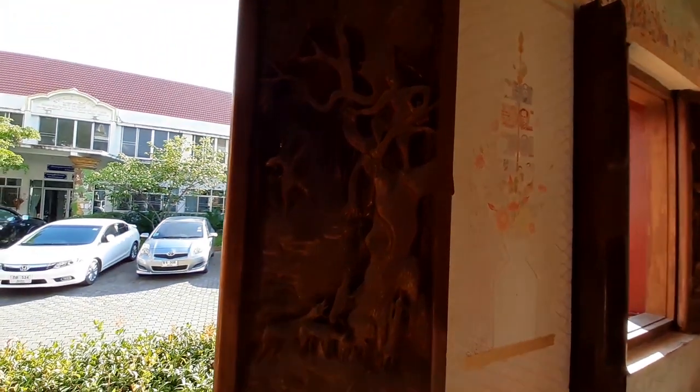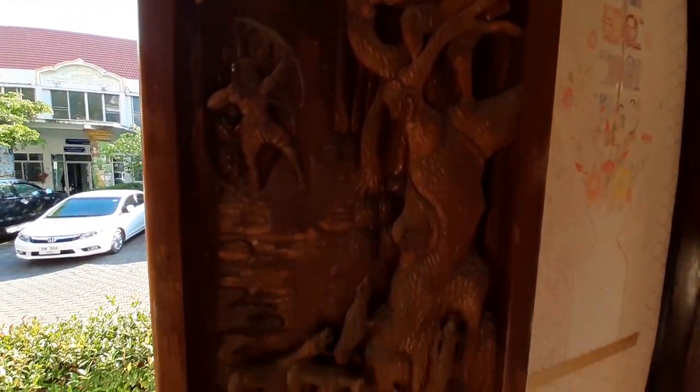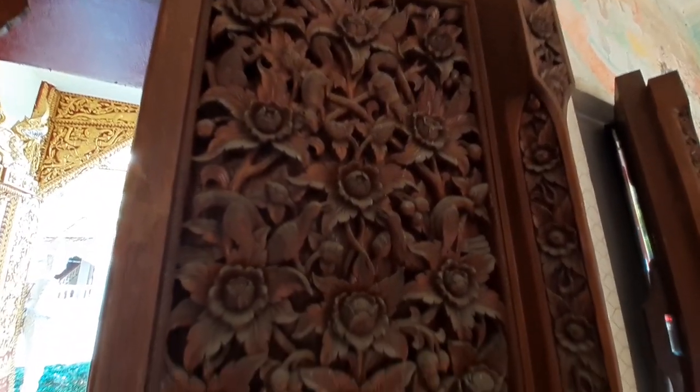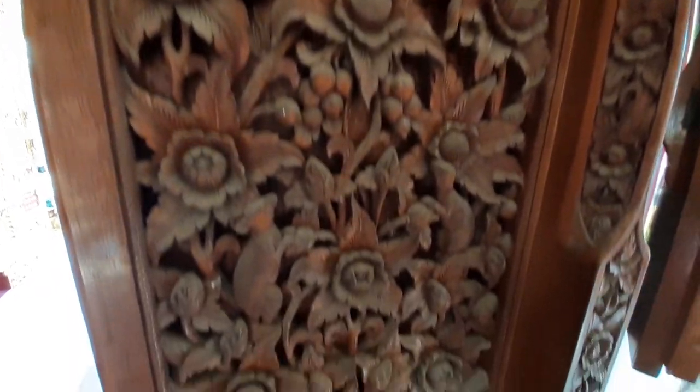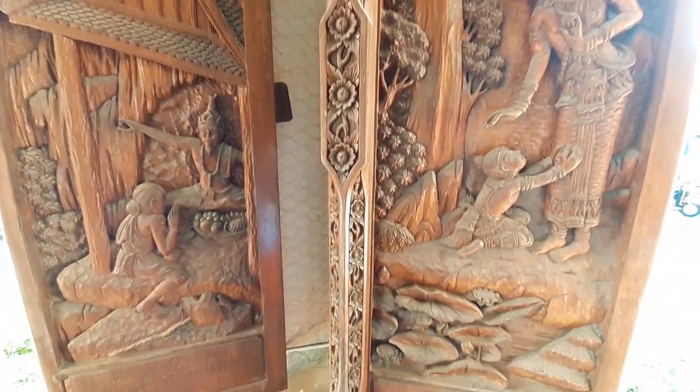Each one of these window panels are different. It took a long time. It looks like they took a long time to make these. Tell the story.